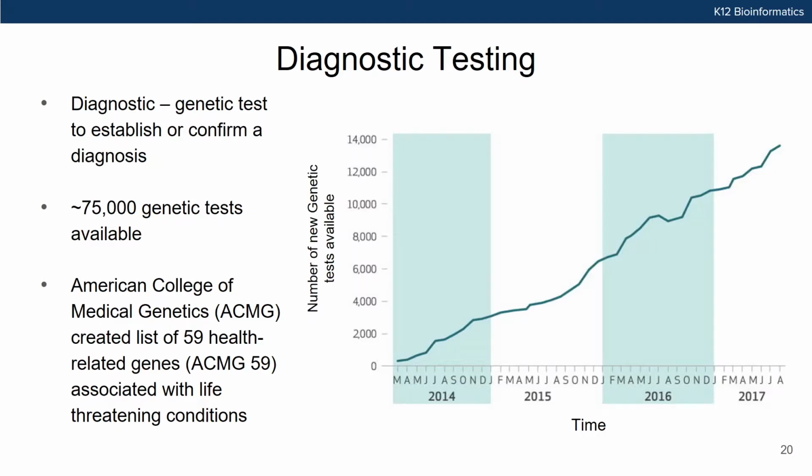Now that we've talked about some of the ethical concerns that apply to all of these genetic tests and some laws that are currently in place to protect that genetic information, let's focus individually on the types of genetic testing that's done today. The first we will focus on is diagnostic testing, which is defined as a genetic test to establish or confirm a medical diagnosis.